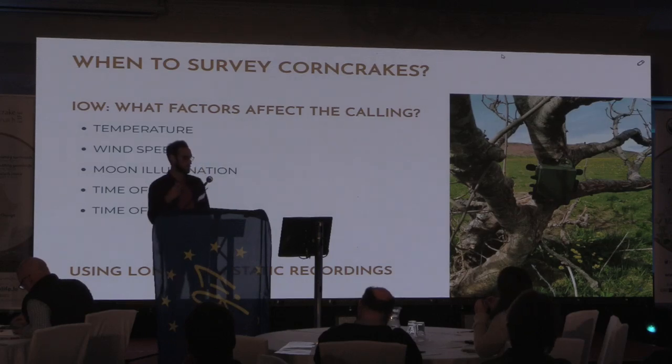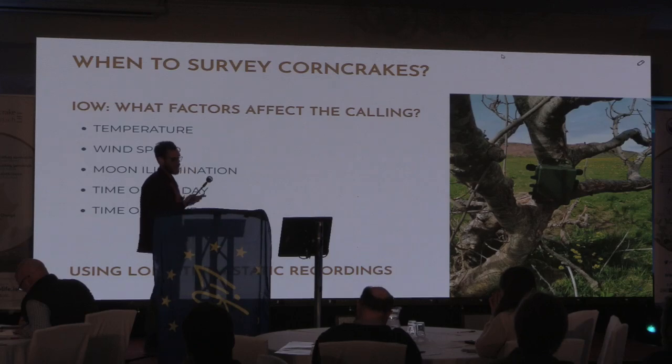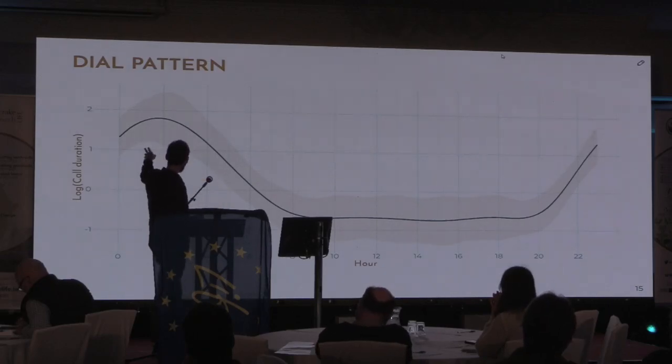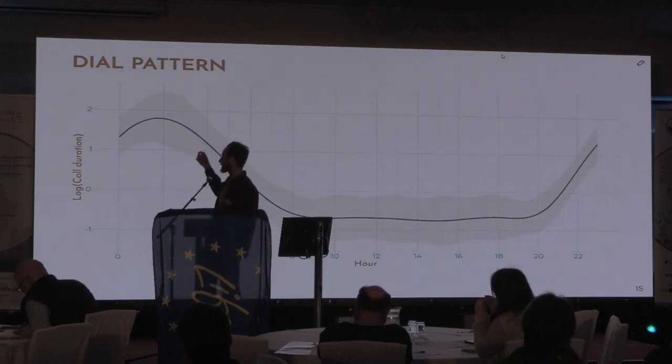In other words, we were interested in what factors affect the calling of the corncrakes. So we extracted the calls from the long-term recordings and related the calling rate to factors such as temperature, wind speed, moon illumination, hour, and time of the year, essentially date. I'm not going to go much further into this, but just quickly touch on some results. As we were expecting, there is a peak between midnight and 3 a.m. of the corncrake calling, which then tends to decline and level off during the daylight. And after 8 p.m., it rises again, so it's not unusual, but we suggest to carry out the corncrake surveys between midnight and 3 a.m.